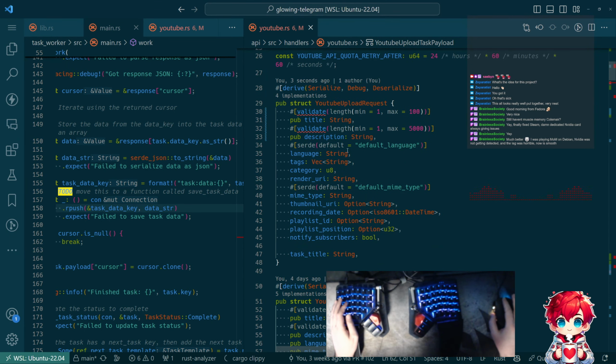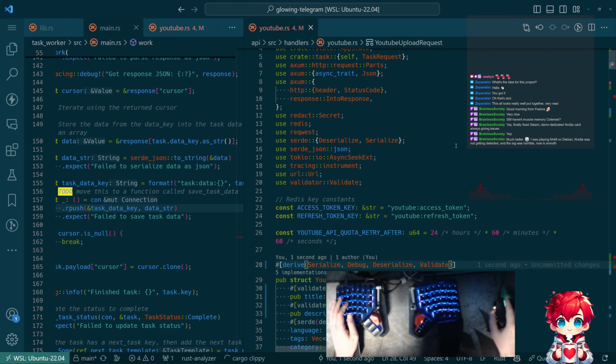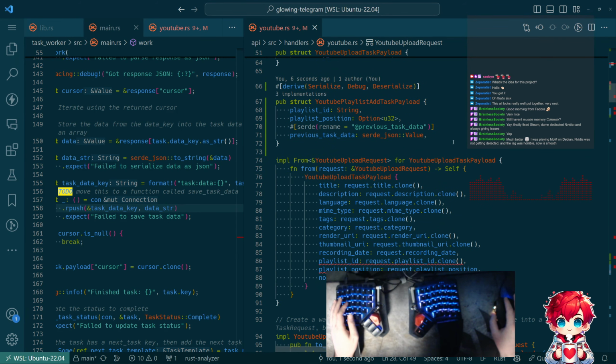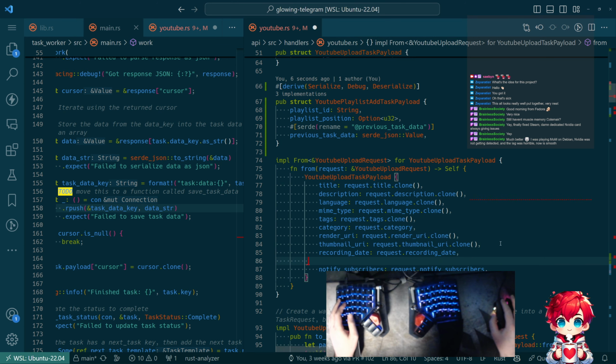All right, and what's going to yell at me about? Cannot find attribute validate in the scope. What do you mean? I'm using it right here. Oh, right. I need to add validate to the derive here to make that work. Okay, cool. And then it's going to say, okay, well, we don't have a playlist ID or position.